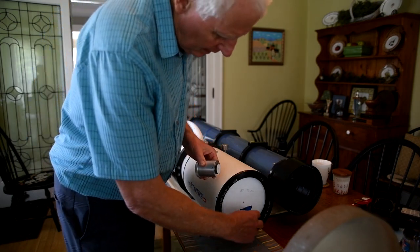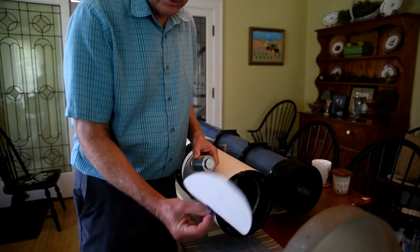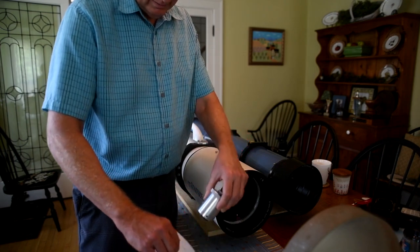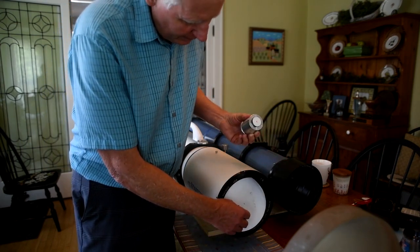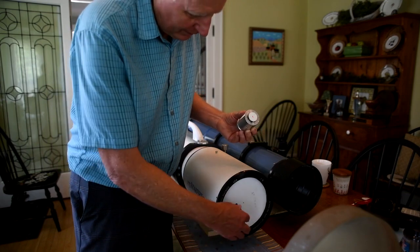And then, this is nothing but a simple paper mask made with scissors and a precision compass with a hole in the middle of it that fits right over the top of the aperture of the telescope. Very simple.